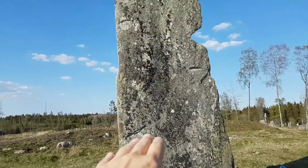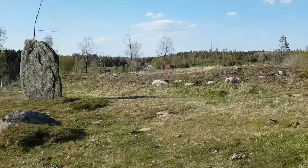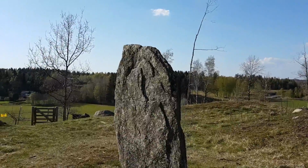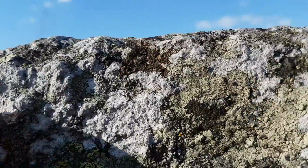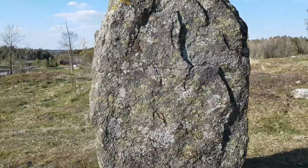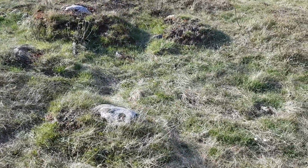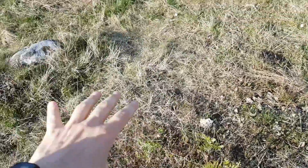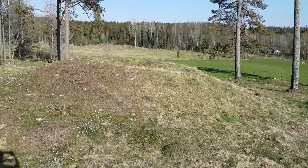This megalith is about 4 meters. And this one I think is about my length or a little bit more. It's 190, almost 2 meters. I'm standing on a mound. Once again we have the donut shape. And the middle, this is overgrown. There's another example.